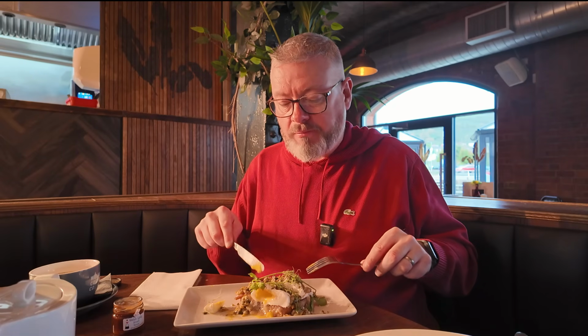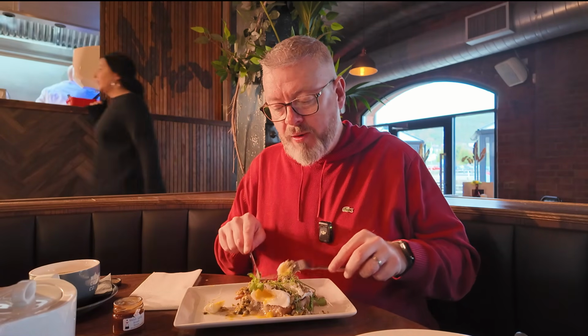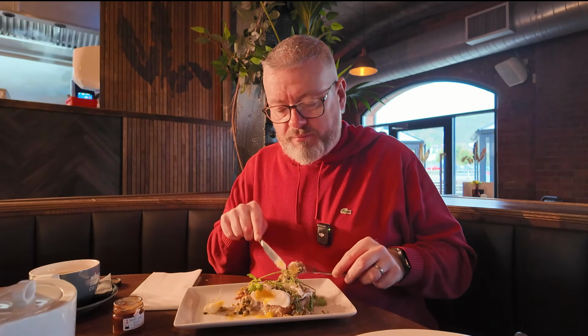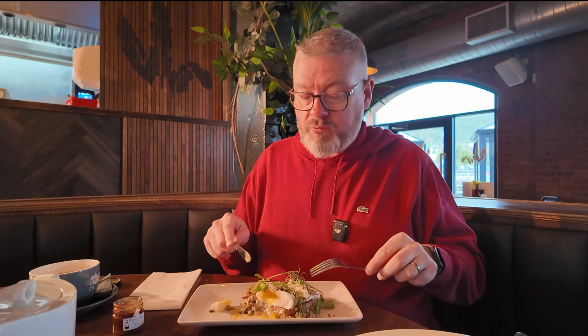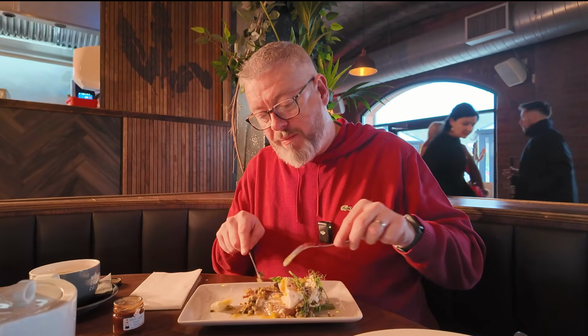The egg and the cockles actually work together quite well. I do quite like that. It's almost a little fishy taste from the shellfish, obviously. But you'd have eggs with smoked haddock or kippers even on a breakfast, wouldn't you? Smoked salmon, so why not little shellfish? It does work.